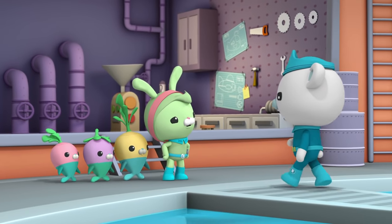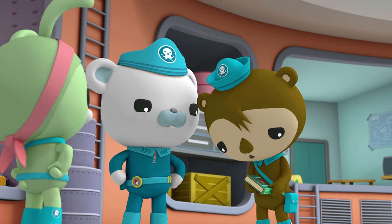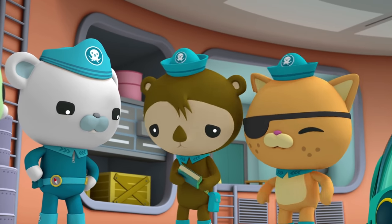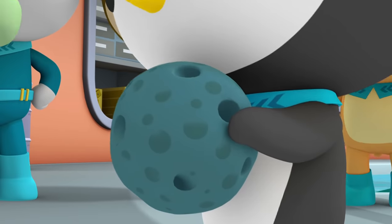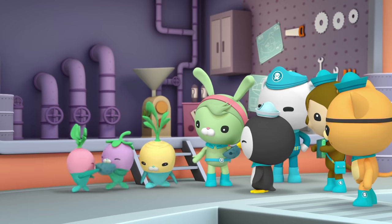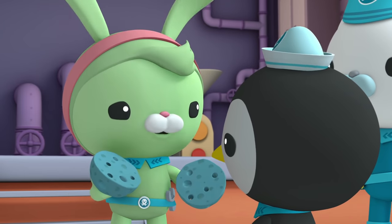So, did you find a creature nobody's ever seen before? No. I didn't find anything new to put on my empty pages. I wish we'd found something big and scary, like a giant fishopotamus. Well, we did find this interesting rock with holes in it. I think there's something alive in here.